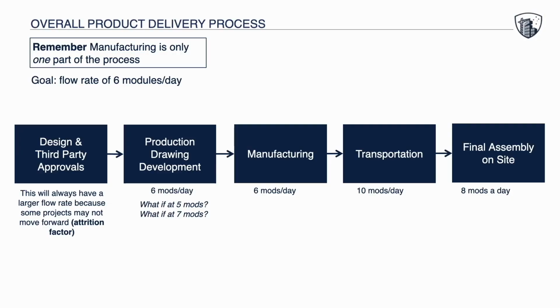Typically, transportation has a higher mod rate per day, because it's the fleet going back and forth, and it's kind of easy to throttle that up and down, depending. And maybe your final assembly on site has a rate of 8 mods per day or something like that. And so you know that your 6 mods a day isn't going to create a backlog of module storage.